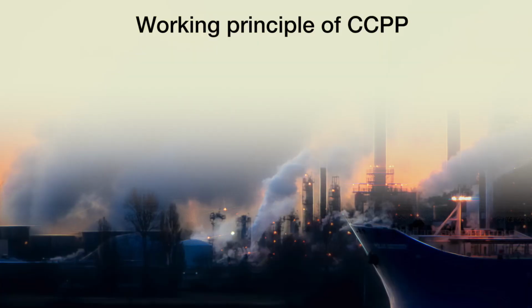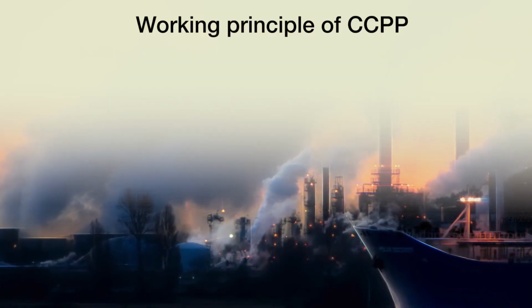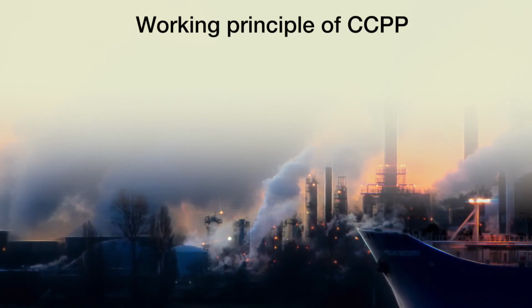This was the whole discussion about the components of a combined cycle power plant. Now, that means we know about the principle of a combined cycle power plant. So, we should now discuss the working principle of combined cycle power plants. The following steps are carried out in a combined cycle power plant to produce electricity and capture the wasted heat from the gas turbine to increase efficiency and electrical output.